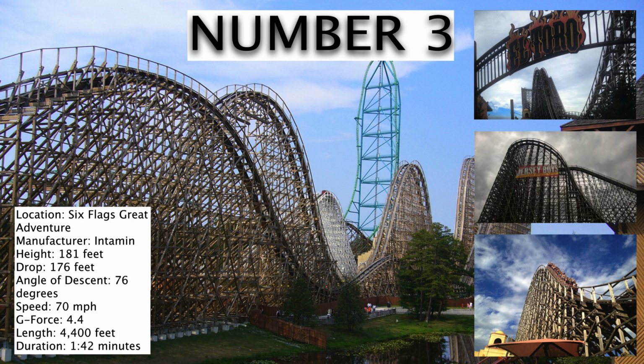This ride has the airtime, it has the intensity, it has the bank turns, it has the drop, and it's glossy smooth. Smoothest wooden roller coaster I've ever ridden. What more could you want?